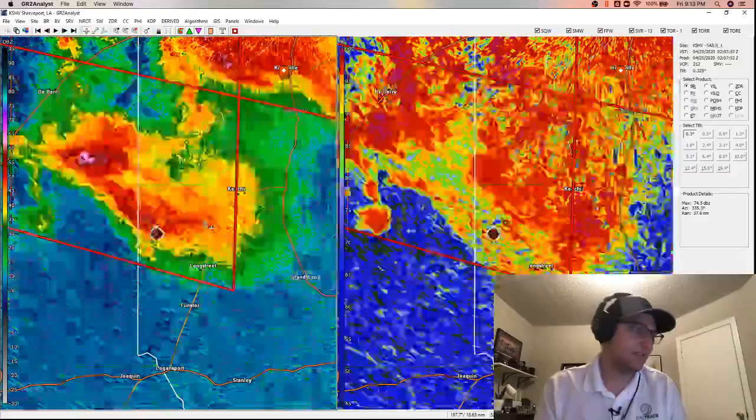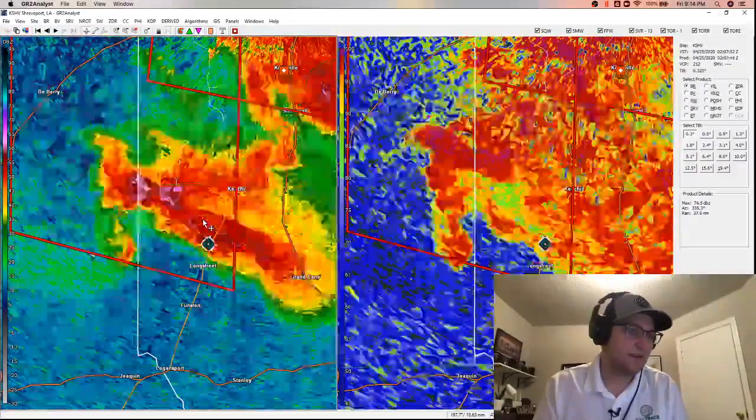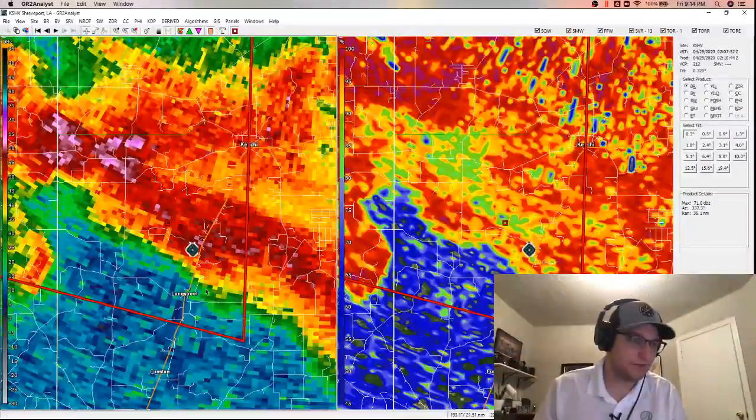This one was starting to look kind of like the Shalvett storm itself. It had a lot of big hail with it, and now, oh, okay, or it's just kind of reorganizing. The market just jumped up a ton.